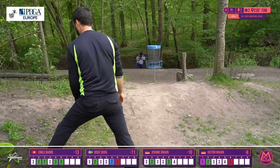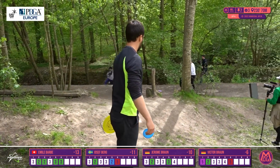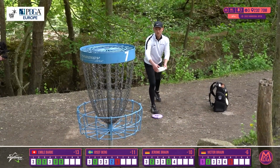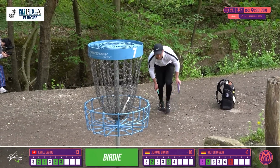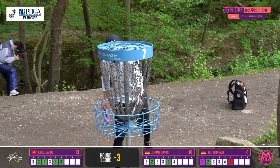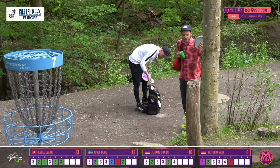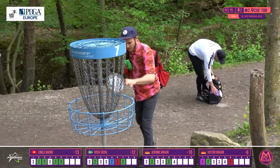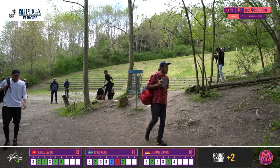Oh. That looked good. It was looking good, but just a bit high. Respect for the aggression. Catching the top band. Josef will take the lone birdie. Josef's starting to feel it. He's got a bogey sandwiched in there, but also got that eagle. Overall, good round. That's not bad.